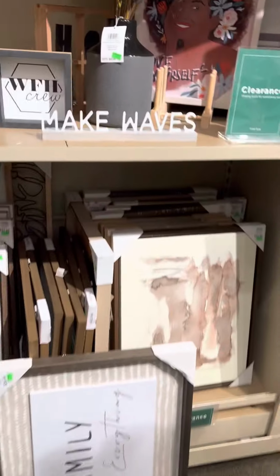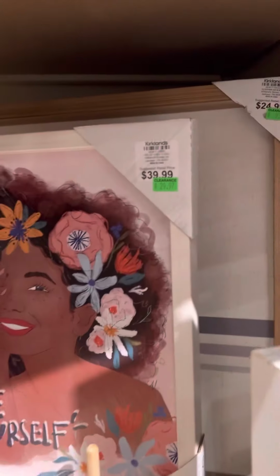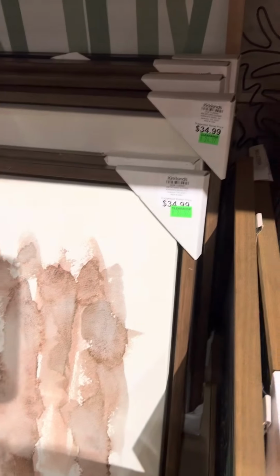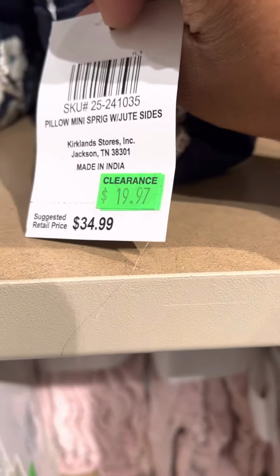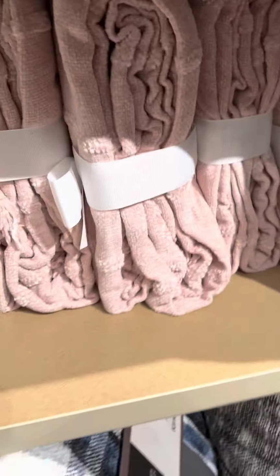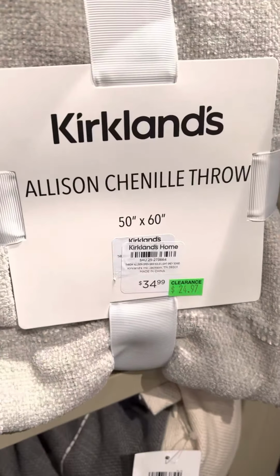You got pictures. This one's $30, so it'll be 25% off of that. This one's marked down to $24.97, 25% off. Got pillows, $19.97. It'll be 25% off of that. These throws, chenille throws, $24.97, 25% off of that. Got all kinds of stuff, guys.